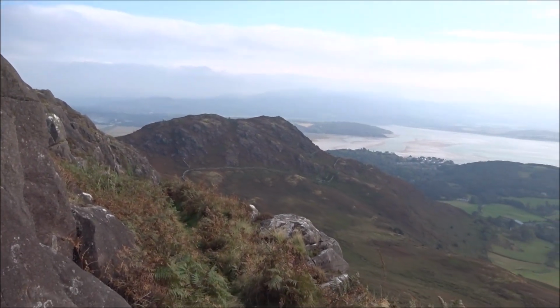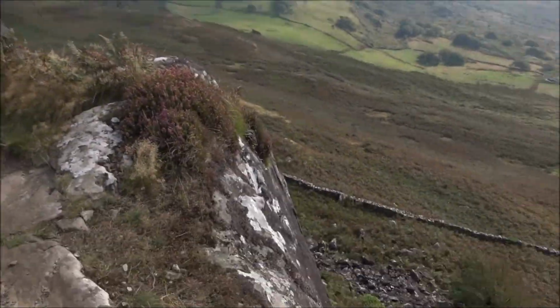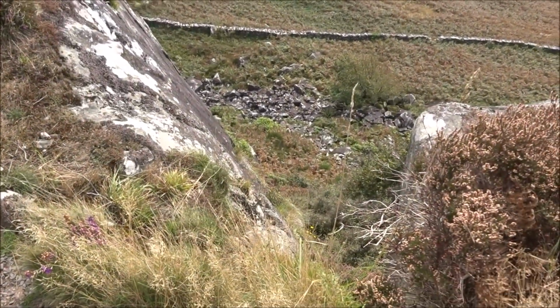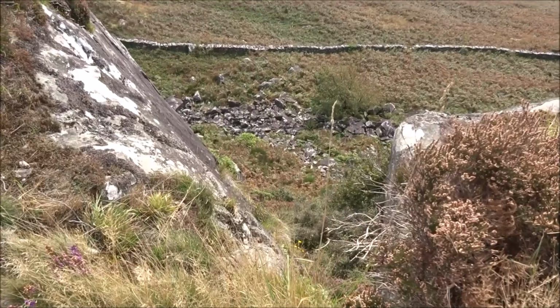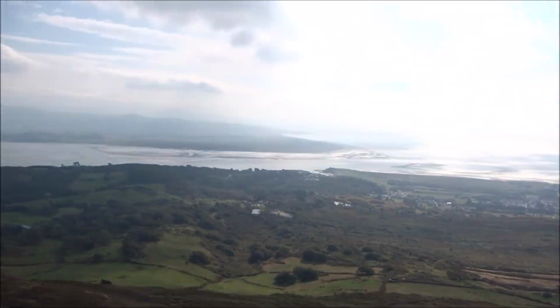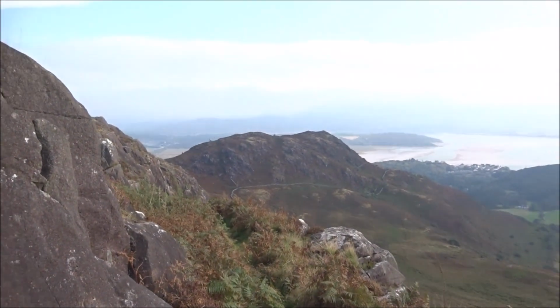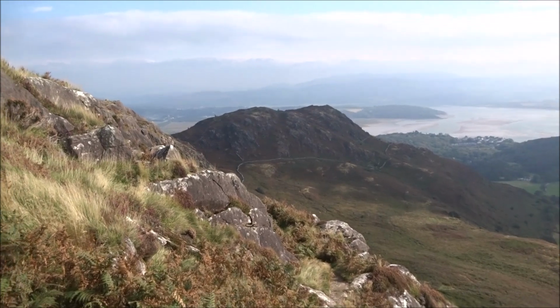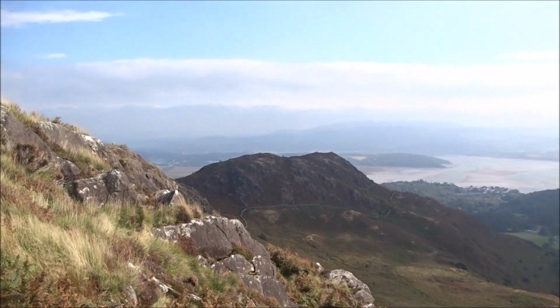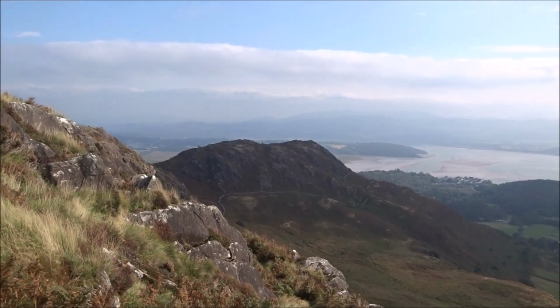Okay, so this part of the climb is definitely classified as a mountain footpath. And there's a nice drop down there. Yeah, kind of like getting on for 100 feet. Okay, that's the first time I've ascended Moel-y-Gest by this path.